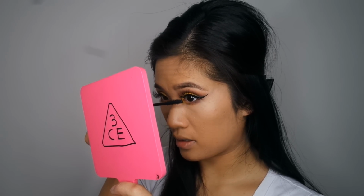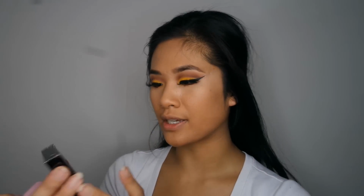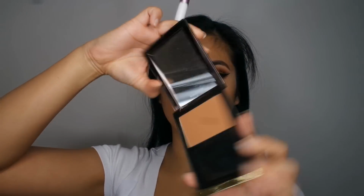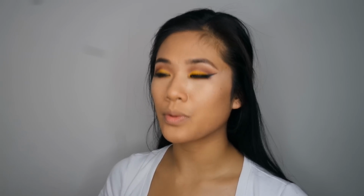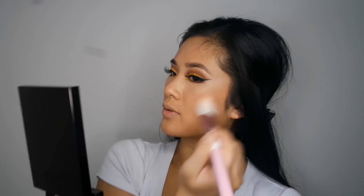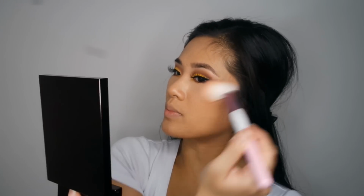How crazy is that? I really can't be bothered to contour because I spent so much time doing my eye makeup, so I'm going to use my Tom Ford bronzer in Warm Almond 9.5. This is a beautiful bronzer, I love Tom Ford bronzer. I know it's so expensive, but once you go to a Tom Ford bronzer, it's so hard to find a replacement, literally. And I'm just going to use my angled brush. You don't have to use this, you can use any brush you like. I'm just gonna lightly put this on my cheekbones.